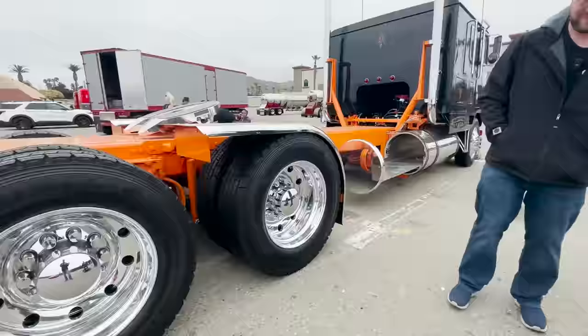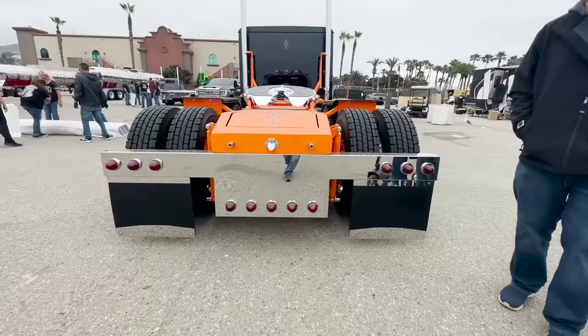On the back? Yep. We have a special T bumper that was built from 12 gauge. That's cool. With glass watermelon lights on the back.